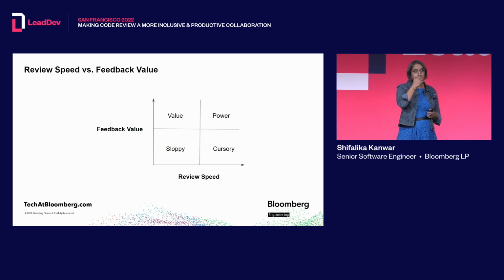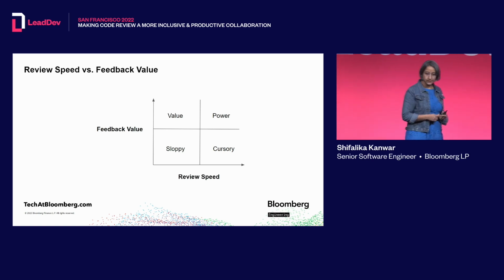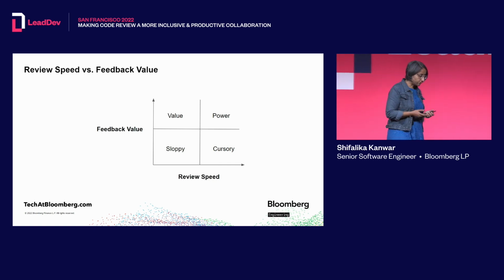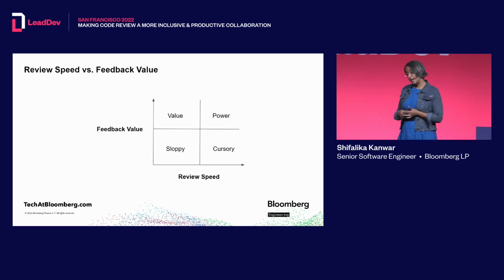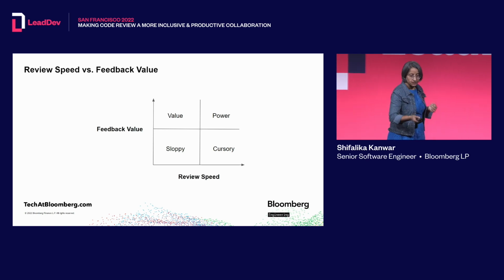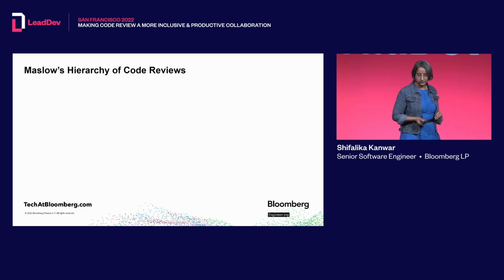So if you're building a prototype, a version 0, it's okay to do high review speed, but you give low feedback value. However, if you have a mature product, then you want to give high feedback value, and you should be okay with low speed. So in our case, we choose to be in the value quadrant. Now I will show you another pyramid.